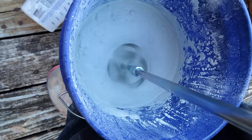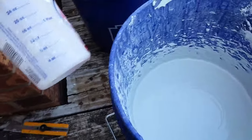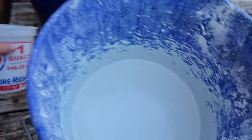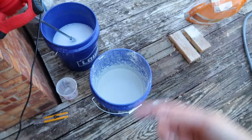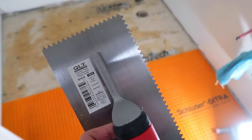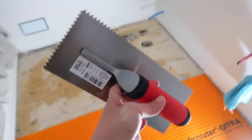Now we gotta mix for 5 minutes. Got this guy all mixed up. I added just a touch more water in the middle of mixing, maybe a quarter of a liter, just because I felt it was a little bit thick. We just gotta let that sit for 10 minutes and then we'll do a quick mix and we're ready to go. For the trowel, I'm gonna be using this 1/4 inch by 3/16 inch V-notch trowel. There is another one by Schluter that they also recommend, but I couldn't find it at the store, so I just went with this guy.